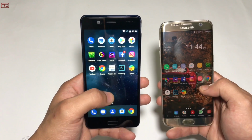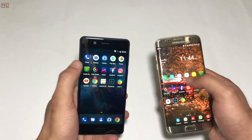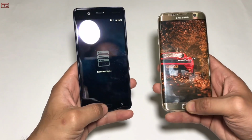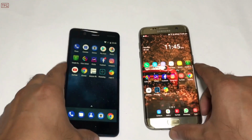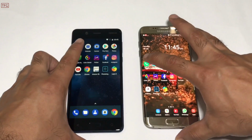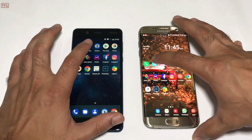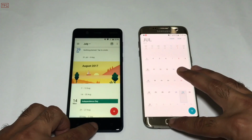So now we proceed to the speed test in both the devices. So without any further delay, let's get started. Both the devices are now running on the same internet, and let's see if any app is running in the background in both the devices. And I think there is no app running in the background. We start the speed test by opening the phone application in both the devices in 1, 2 and 3, and Nokia 5 was a bit quicker, amazing to note. And let's see what happens in the calendar application, and Samsung Galaxy S7 Edge was a bit quicker.